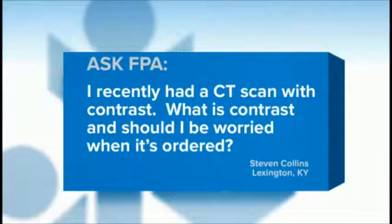Tonight's question is, I recently had a CT scan with contrast. What is contrast and should I be worried when it's ordered? Asked by Stephen Collins of Lexington, Kentucky.